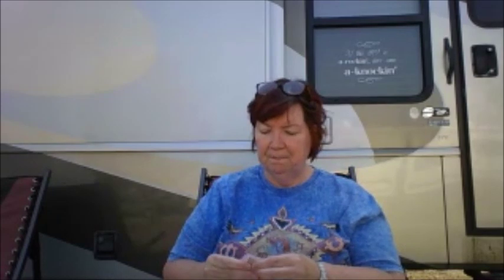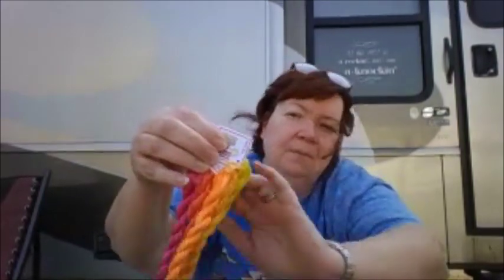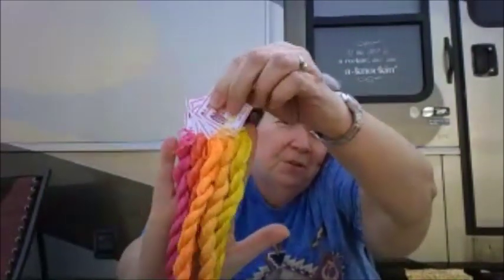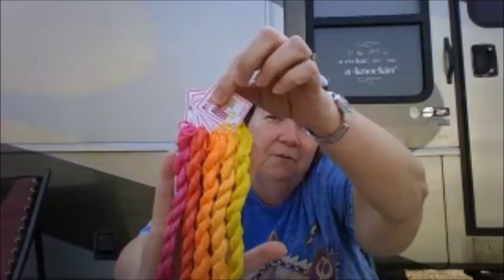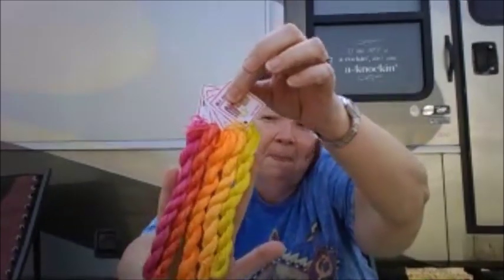So I do belong to the Silks for You Silk of the Month Club, and even though I am on the road, I wasn't going to miss out on that, so I have them sent to the mail server, and then I have them forwarded, so I'm about a month behind in receiving. But these are the colors right here. Oh, it's so pretty. You can see they're really beautiful, bright cherry colors, pinks and oranges and yellows. So love those.